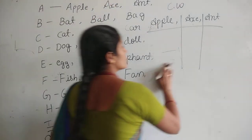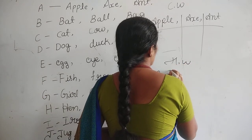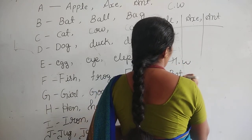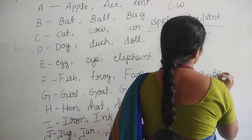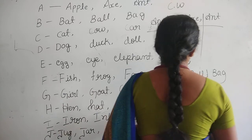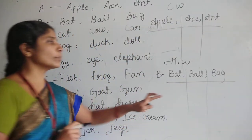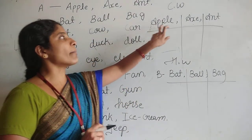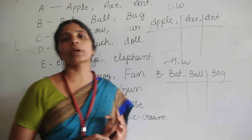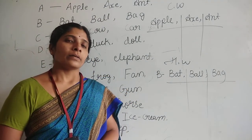Next, write down homework. B for bat, B A T, bat. B A L L, ball. B A G, bag. Okay? Homework. Today's homework. B for bag, ball, bag. Classwork: apple, axe, ant. Okay? Write one page.